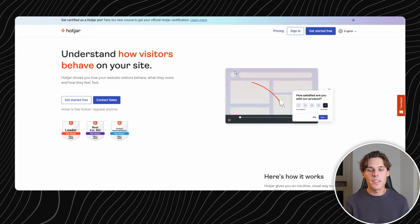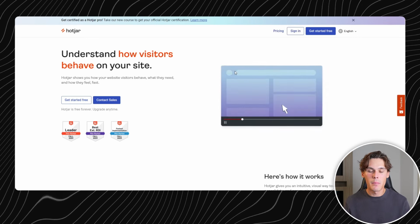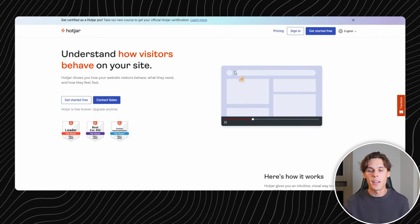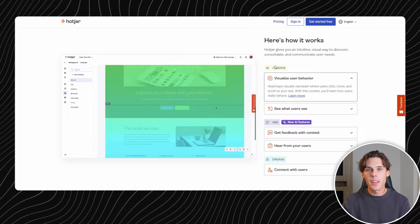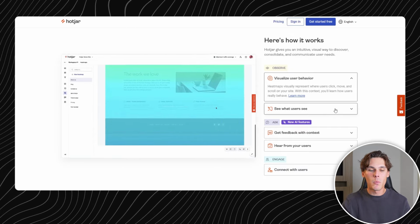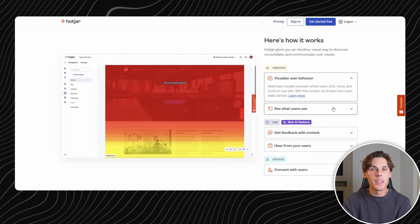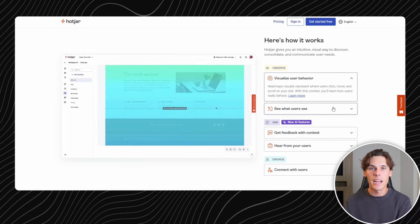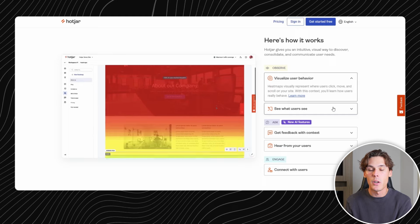So what Hotjar does is it records every single interaction when people come onto your website. You'll see exactly where their mouse is moving, what they're clicking on, why they dropped off the page, everything that they do once they're on your website. And why this is so important is because in the beginning, you might not know why people are leaving your website. Maybe a lot of people are clicking on your advertisements, but no one's purchasing. Maybe no one's adding to cart.